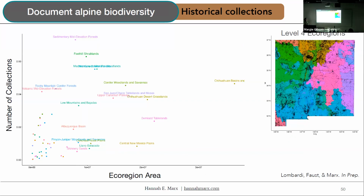So this is where I'm going to show you an example of what we're trying to do with dissecting the different types of spatial data that we could look at, either socio-political or ecological in this case. This is an example where we looked at the level 4 ecoregion definitions. These describe different ecological areas in a certain way. So we can look at the number of collections within each of these ecoregions by the area of that ecoregion, right? The map over here is highlighting how some of these ecoregions are patchy, but we can still quantify that area.